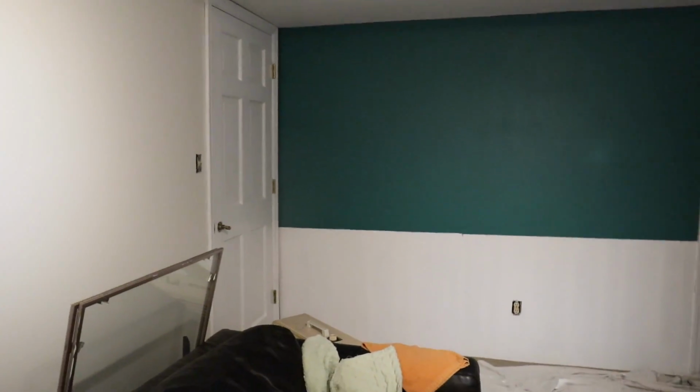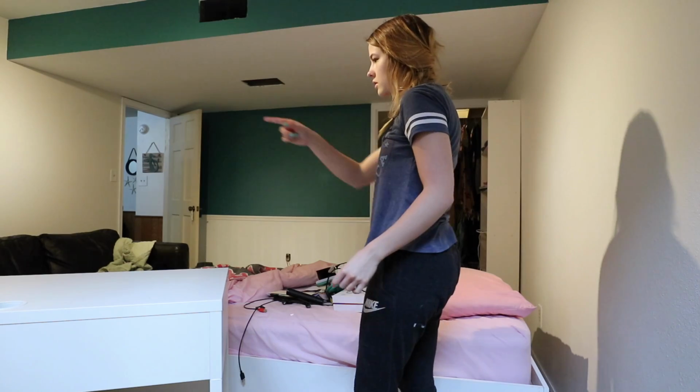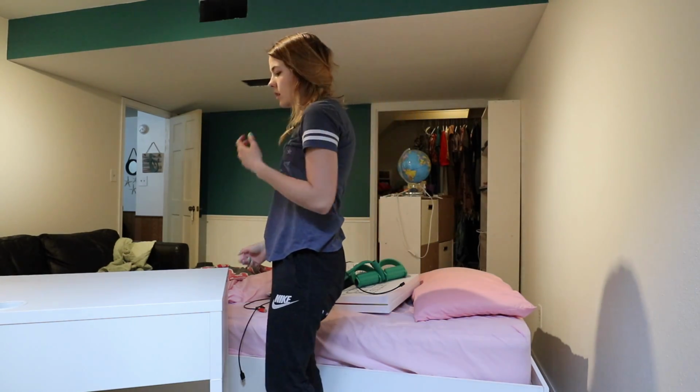So we've literally painted every inch. Oh, and we painted the ceiling and the closet doors, which are outside, and the vents. So we've seriously painted every inch of the room. It's been a process. We'll just move it for a minute over to the wall.